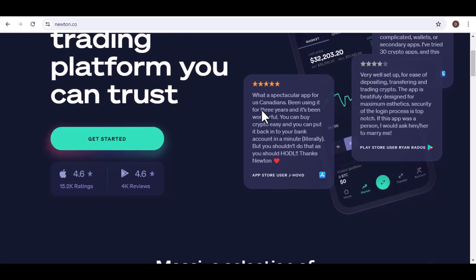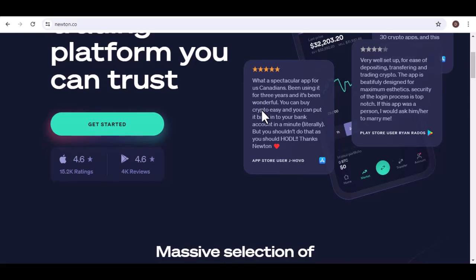Let's dive deep and explore the good, the bad, and the cryptoverse in between to see if Newton is the right platform for you. First mate, the good stuff.